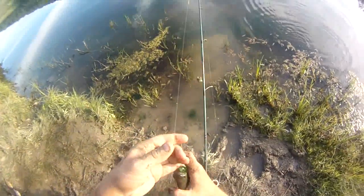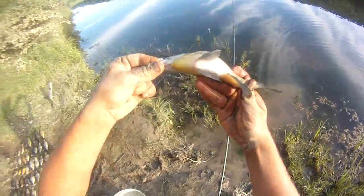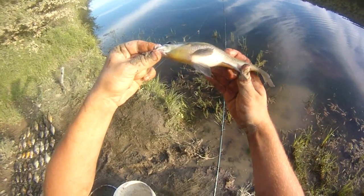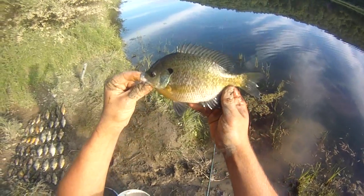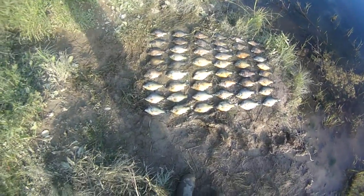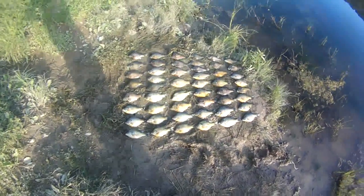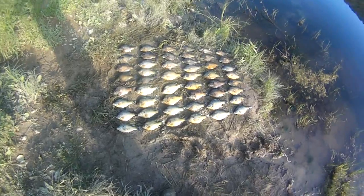One last decent bluegill. Real fat one with eggs. About an average 8.5 incher. Before I head out, figure I'd show you some fish quick. Probably caught over 100 sunfish today, mostly bluegill with a few pumpkin seeds mixed in.